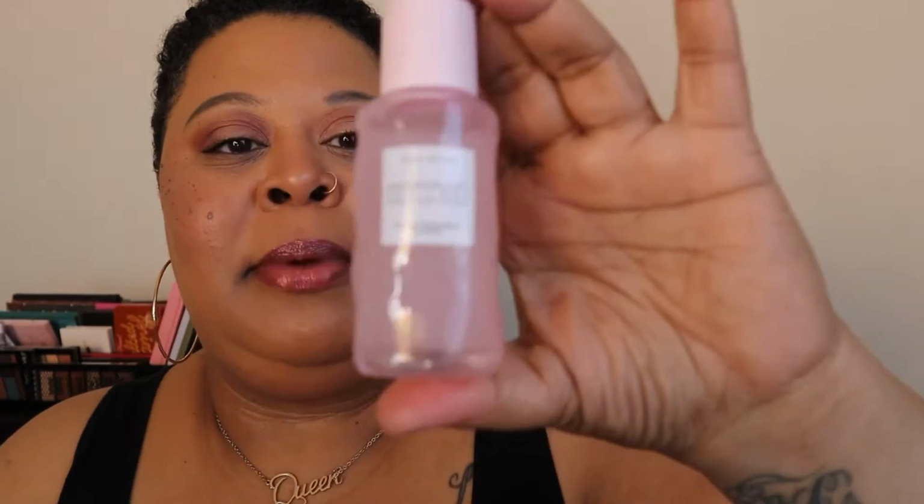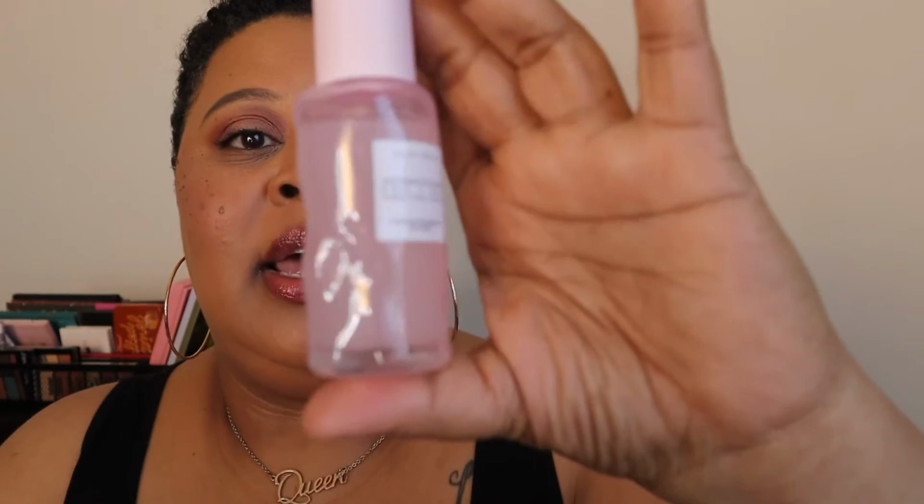I got the mini size from Sephora because y'all know I like to try before I buy. I'm easy on my pockets now. I like to try before I buy, but look at how big the mini size is. I think this is 0.5 ounces, 1.35 ounces. So that's really good. And it's only $14 in the mini size.